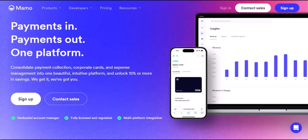Mamopay isn't a one-size-fits-all solution. They offer tiered plans catering to different business sizes and needs. Breakdown of three-tiered Mamopay plans: Growth, Premium, Ultra. First up, the Growth plan.